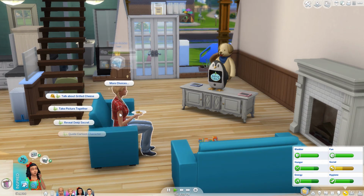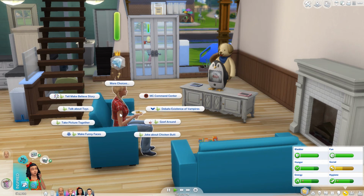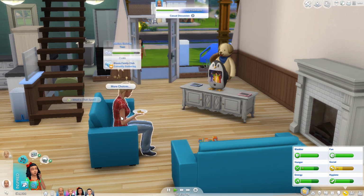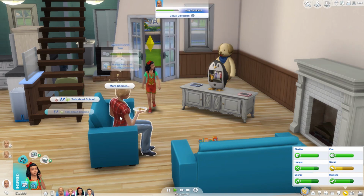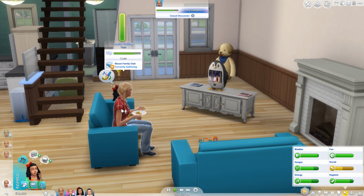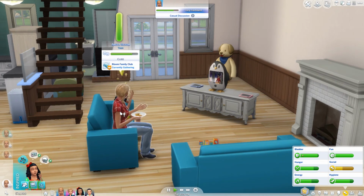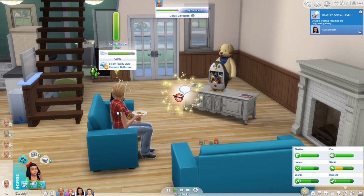So we're going to come over here. Stop making messes. I think because her responsibility is not good, they tend to be more likely to make the messes. But right now I'm going to just concentrate on her social, which will help her with the social skill as well as get her social up. So that would be good.